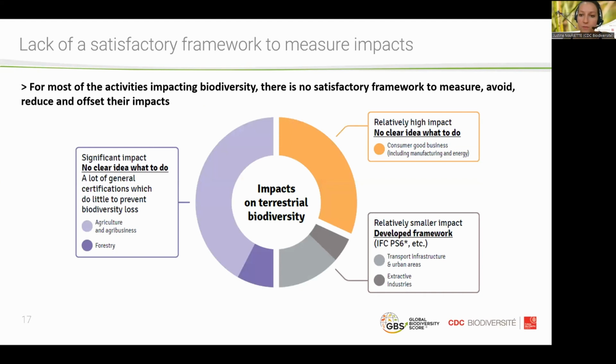And how are companies acting, and how can they measure their impacts? There are 3 situations for companies. Companies that have relatively small impacts but have developed a framework, like infrastructure and the extractive industry. Actually, they have a strong impact locally, but at a global level it's a small impact. And they already have a developed framework, like the mitigation hierarchy.